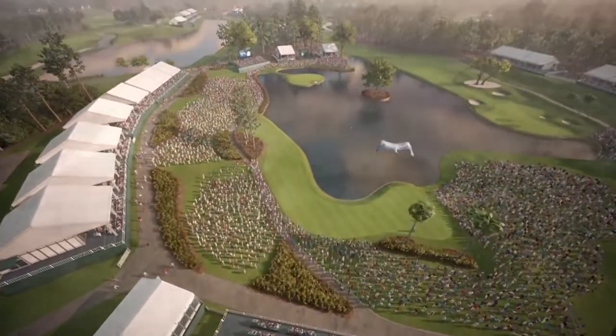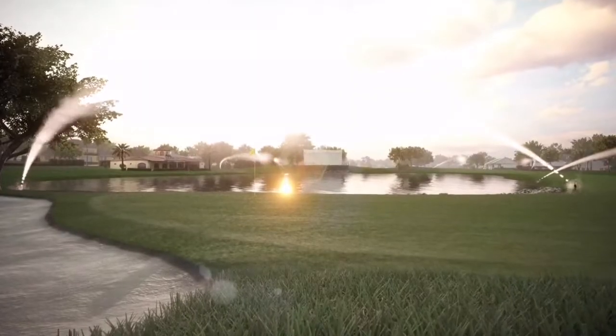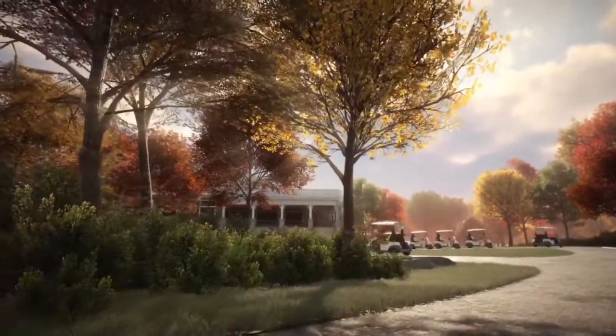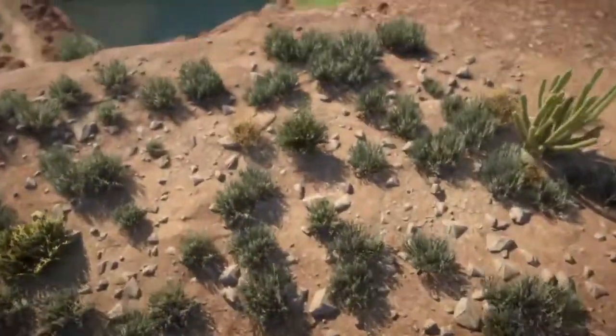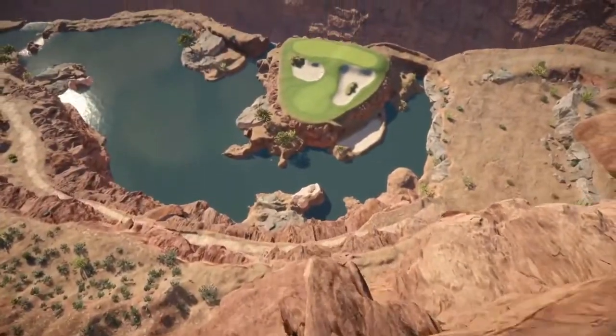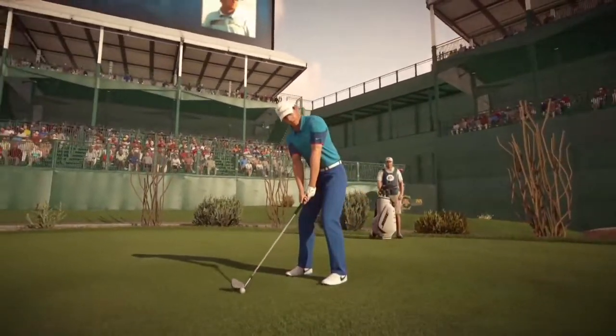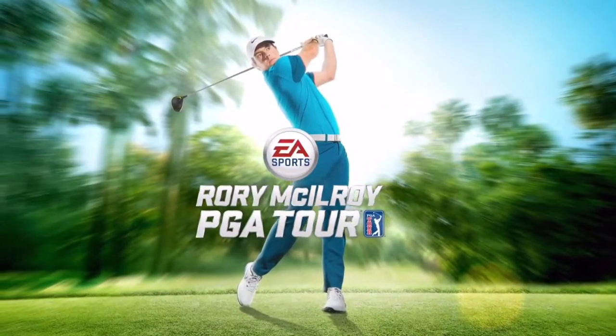Limitless. The ability to break free. To experience golf in ways you never thought possible, taking your game to levels once only dreamed of. Welcome to the next generation of golf. This is EA Sports Rory McIlroy PGA Tour.